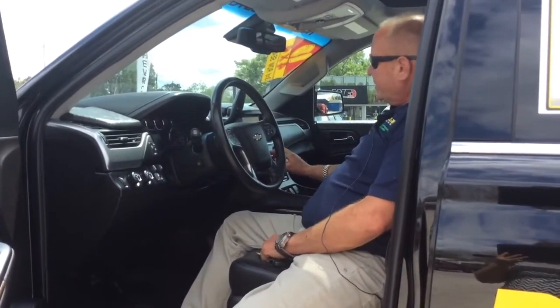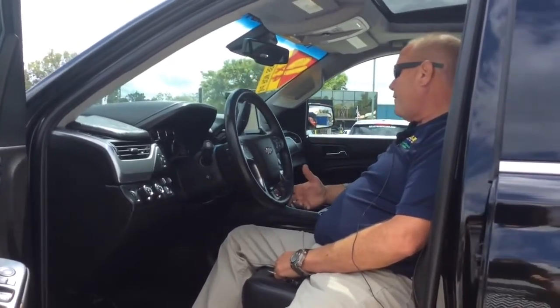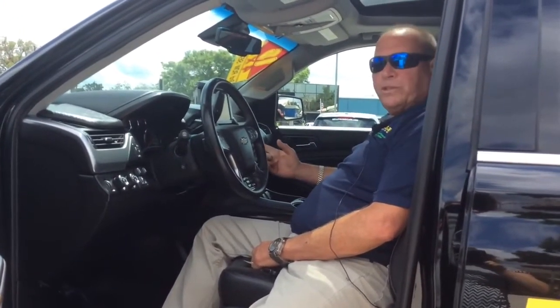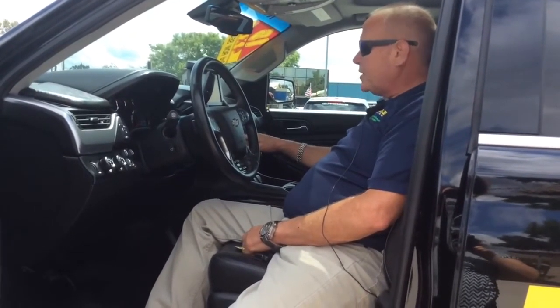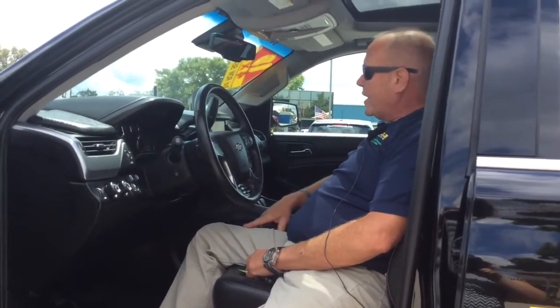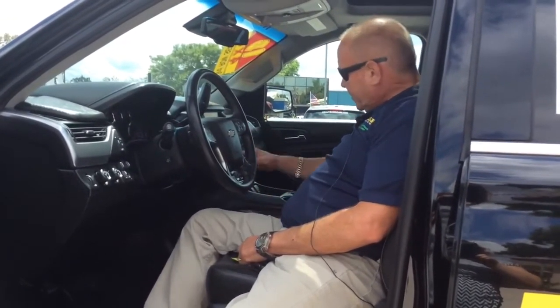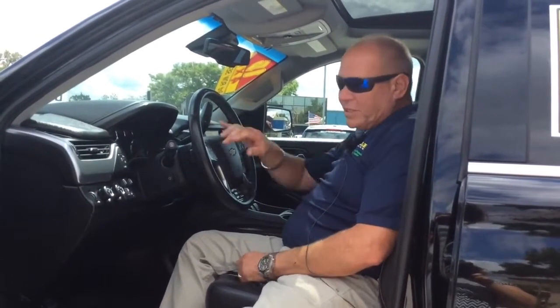Another nice feature is this button right here, which is basically almost like a safe, but it does have an iPod jack in the back of it. It's for a small handgun or other things that you don't want anybody to see or be visible. And then you can also close that and use that as just an extra storage compartment, something that might be advantageous to someone that's looking to do that.